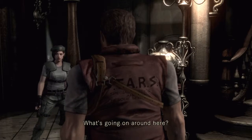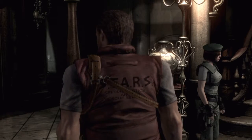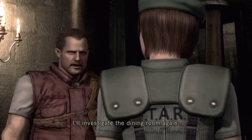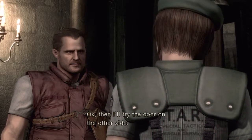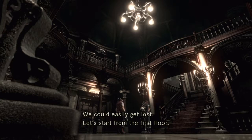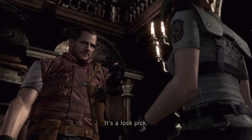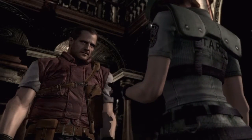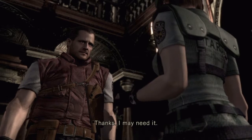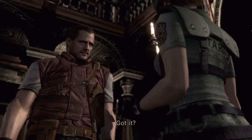Nothing. What's going on around here? I can't figure it out. Chris, and now Wesker. There's not much we can do. We can search for him separately. I'll investigate the dining room again. Okay then, I'll try the door on the other side. This mansion is gigantic. We could easily get lost. Let's start from the first floor. Okay. I almost forgot. It's a lock pick. You'd make better use of it. Thanks. I may need it. Listen, if something happens, let's meet up in this hall. Got it? Okay.